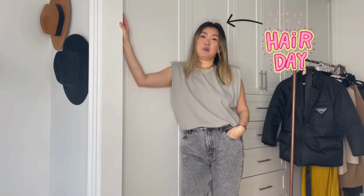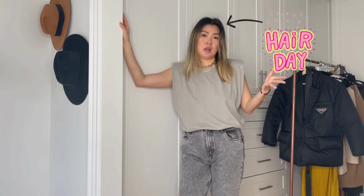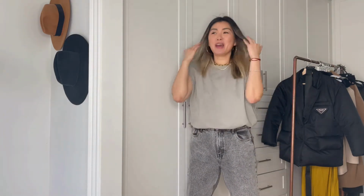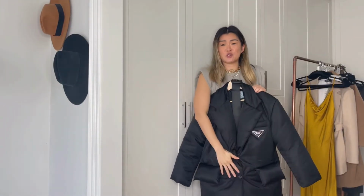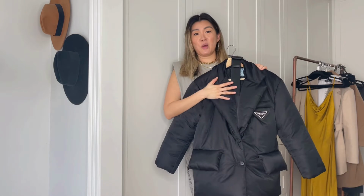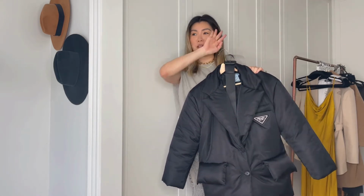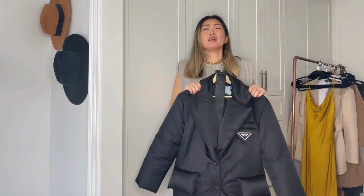Guys, I have so much stuff I wanted to do about this review, and I want to share with you a specific luxury item, my first luxury purchase of 2021, because it took me a lot of time and a lot of effort. Now, before I start talking about this jacket, I just want to say thank you to the ladies at Prada Toronto. You guys were awesome.